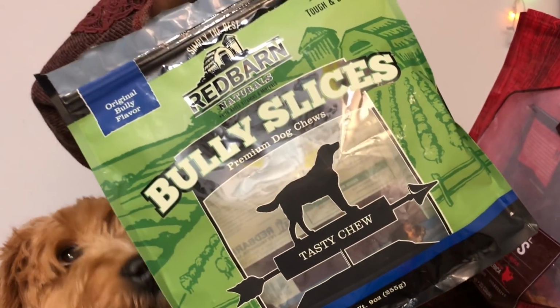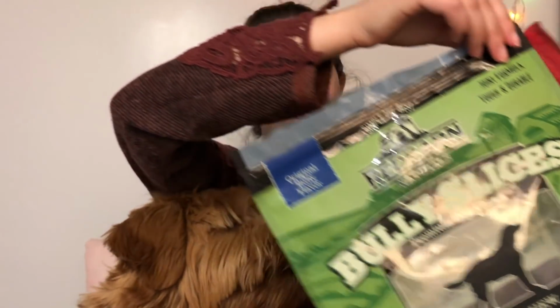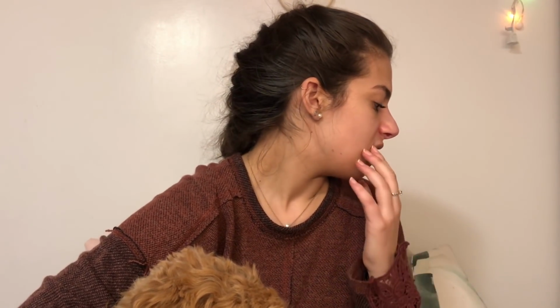I recommend a lot of chews. This is the Good Lovin' dog chew brand pig ears. This is the Red Barn Naturals bully slices. This is just a preference, and kind of what I have right now. As you can see, I'm running low because I'm about to go home. But these are really essential because even when you exercise your dog, they're still going to be kind of bored when you're sitting, studying, or doing work, and it's a nice reward. So I really enjoyed those brands.